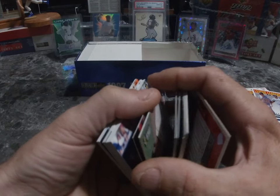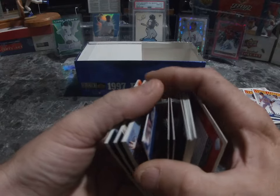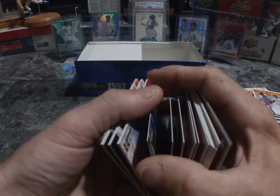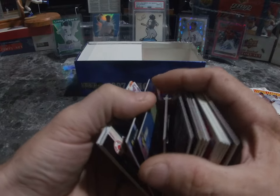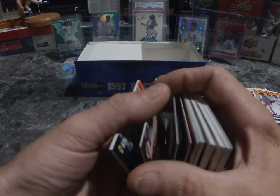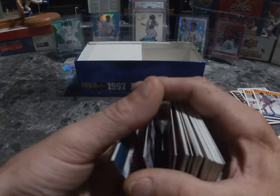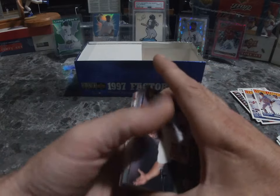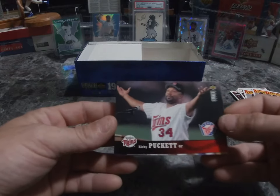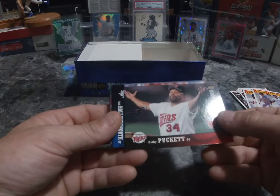Longest part of this video here is just making sure these aren't tacked together so I can sort through them. Try to be very careful with all my cards though. As you collectors know, these things are not cheap. Some of these aren't. A really nice Kirby Puckett.